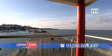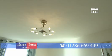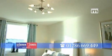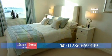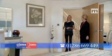First of two further bedrooms. Great size, and that superb view again. Yes, another room and another view. And this is the third bedroom. This is another huge room.